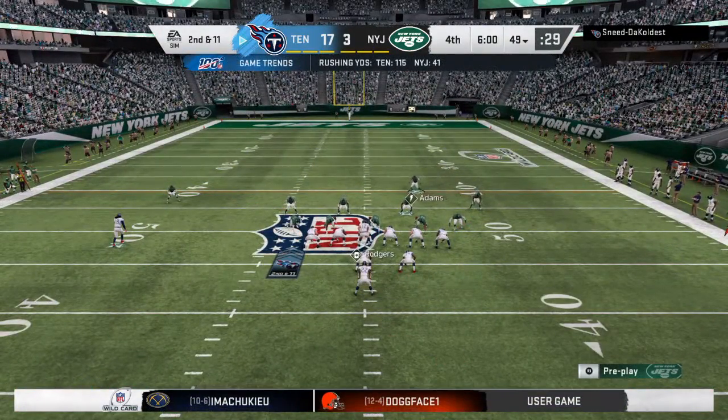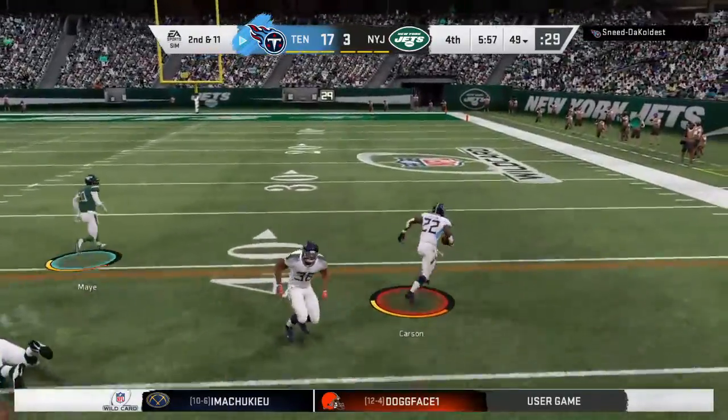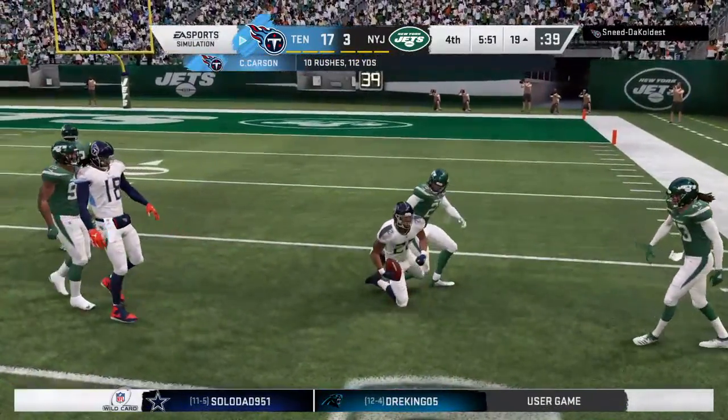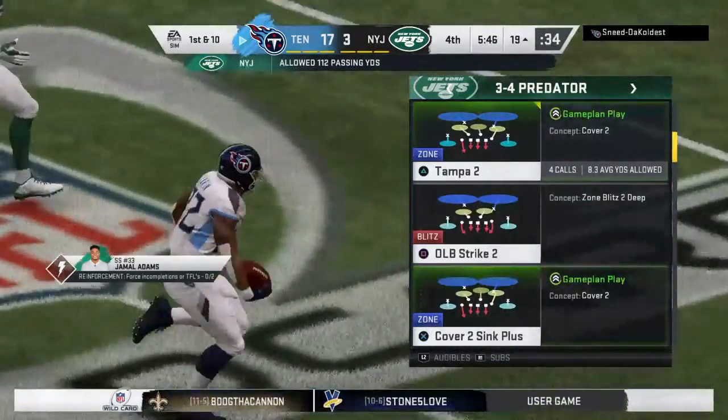They run again with Carson. Finding room inside the 40. And down to the 19-yard line. And he will finally be taken down at the Jets' 19-yard line.